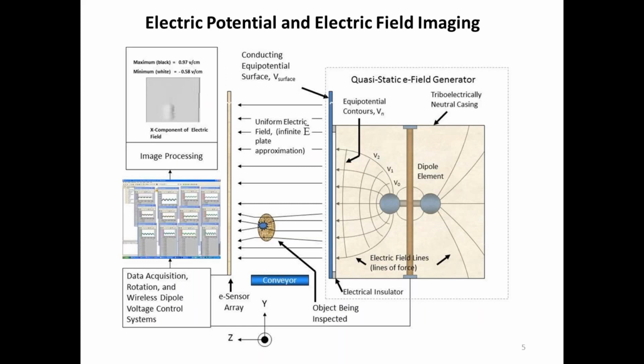That's one of the basic elements that you need for electric field imaging. Now if you take that particular array and you make a linear array going along here, a vertical array, and you put a source for electric field over here, this is called a quasi-static generator. You don't have to use a source all the time, but I'm going to show you a source because it's been very helpful in the development of the sensors. But this is a quasi-static generator, which I'll show in a little bit.